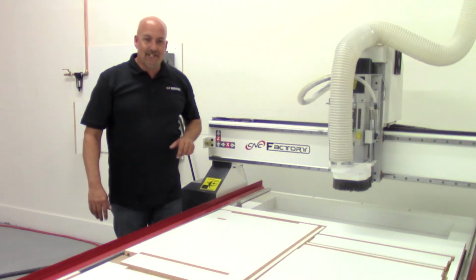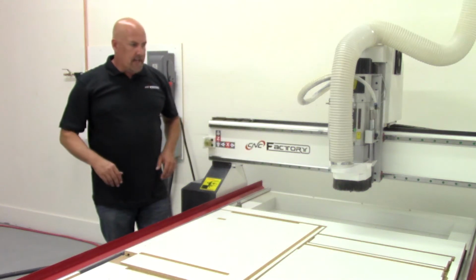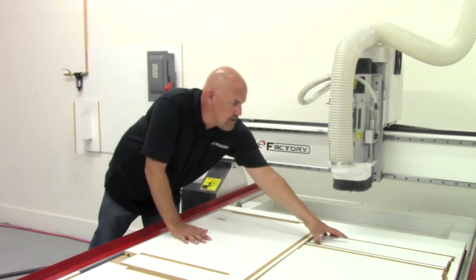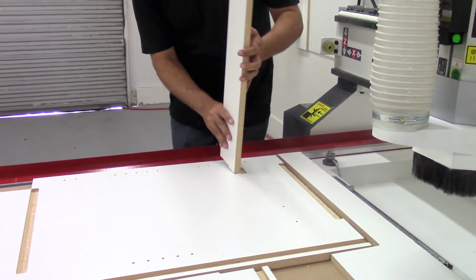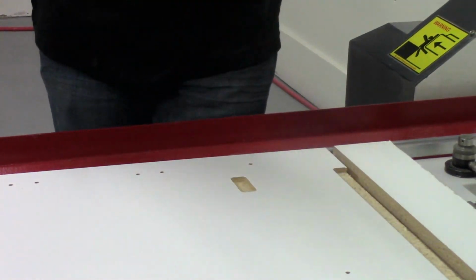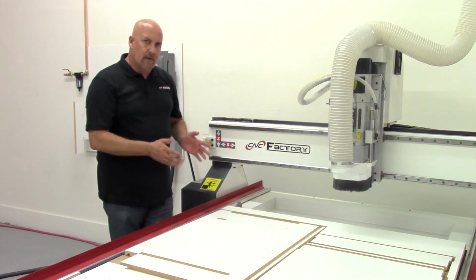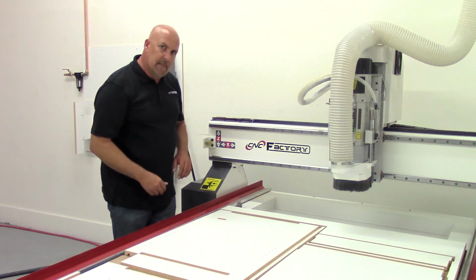Now that we've just finished cutting our cabinet out of a CNC machine from CNC Factory, we're ready to put it together. Let's look at some of our parts here. Here's our stretcher. We'll put it right in here. Beautiful thing. Beautiful. Again, putting that in, there is no measuring, no alignment. It just pops right in. We'll screw it in from the side.